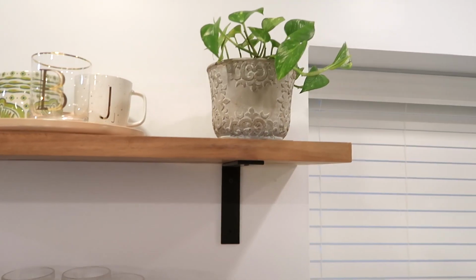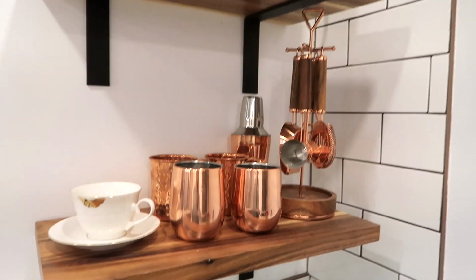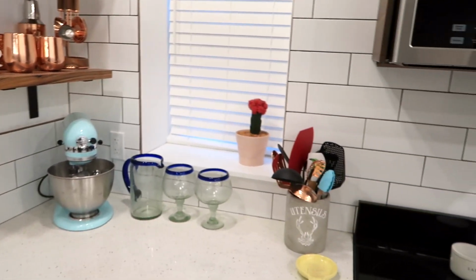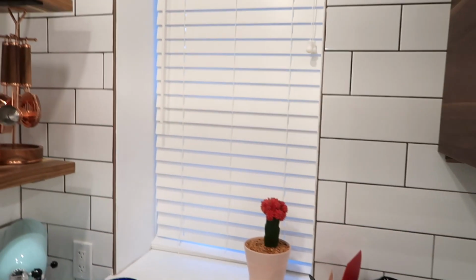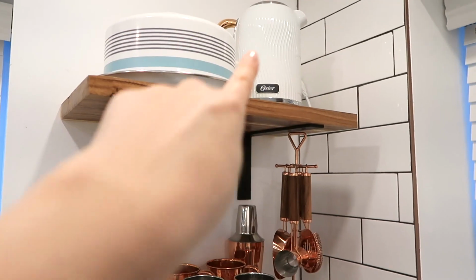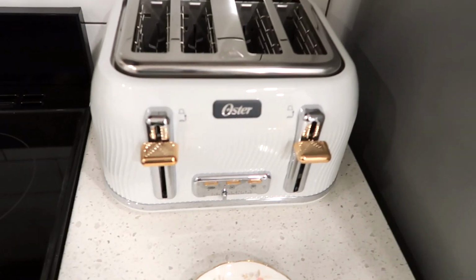Of course, I have a plant. I will be putting way more plants in here eventually. And then I have this little cocktail station. It's all copper. I think copper looks really good with the theme and the colors that I have going on in this kitchen. We decided to do a copper trim along the subway tiles, and that tied literally everything in together. It looks so nice. I have a lot of small appliances that have copper details as well, like the kettle up there and my little, I almost called this a microwave, a toaster.